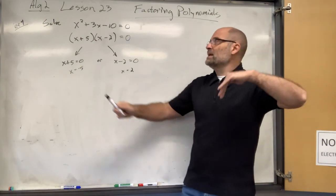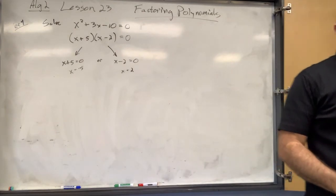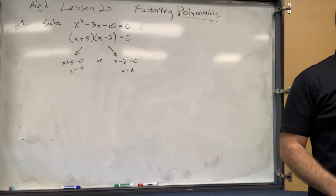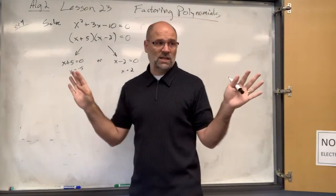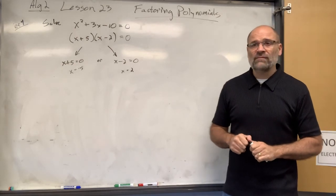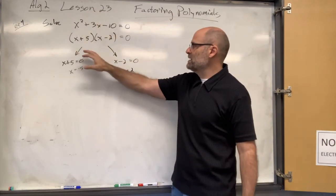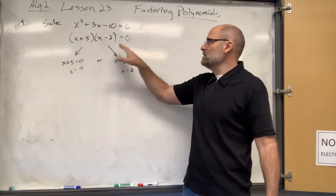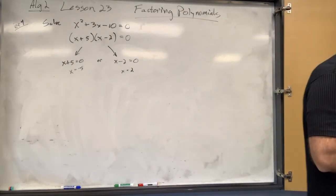And we knew that going in, that we could have up to two answers because of that exponent. That degree tells you how many possible answers you might have, okay? You'll never have more than two, but sometimes you'll have one answer, sometimes you'll have none. But if the highest exponent is 2, then you could have up to two answers. And here's proof. It could be -5, because -5 would make this 0 times -7, which is 0. And +2 would make this 7 times 0, which is also 0. But that's it. Those are the only numbers that will make this equation true.